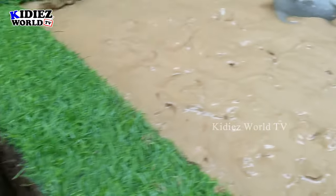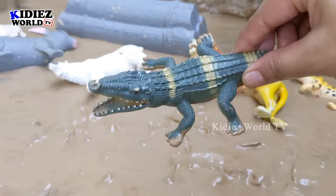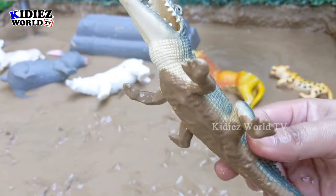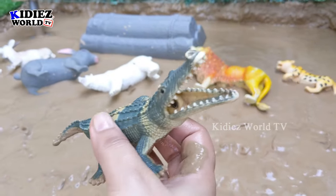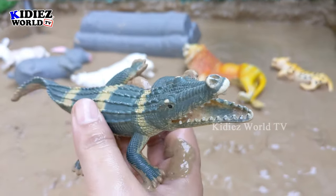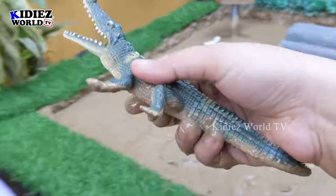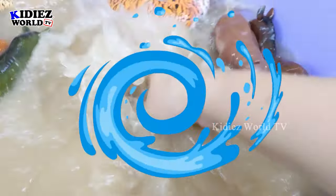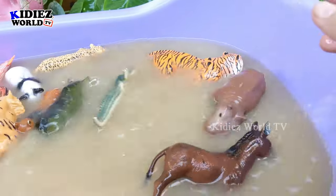And the next one we have is alligator. Wow, just look at this big wild animal. Basically, alligators are reptiles, and look at his face and the lots of sharp teeth in his face. Wow, so wild and so dangerous. Let's watch him. Here we go, alligator.